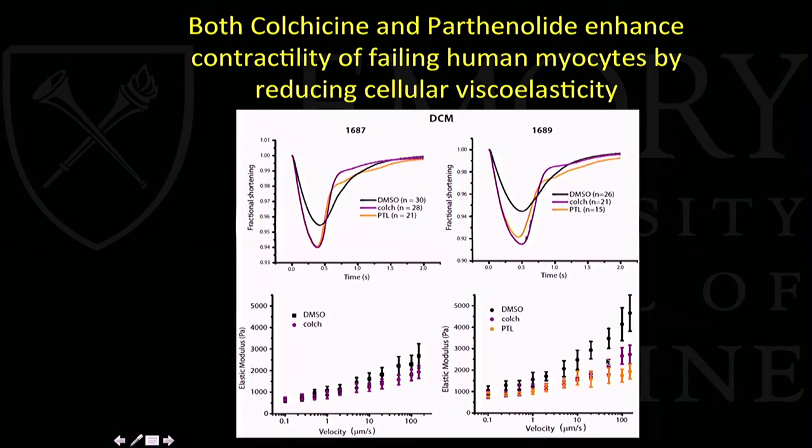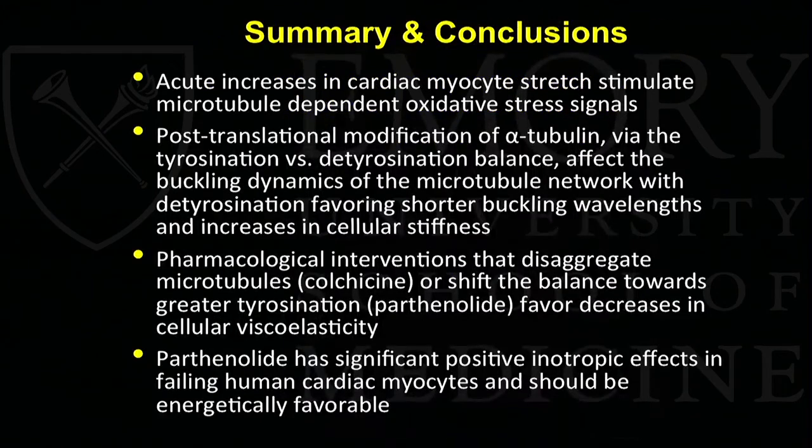So this does look like it has relevance to human, which was the whole point of this segment of the talk, right? Now there have been a number of areas like this. Acute increases in cardiac myocyte stretch stimulate microtubule-dependent oxidative stress signals. That post-translational modification of alpha-tubulin that tends to favor greater detyrosination will tend to make isolated myocytes stiffer, via microtubule network anchoring to more points, usually desmin anchoring, and that'll tend to provide a resistive viscoelastic force that limits the amount of shortening.